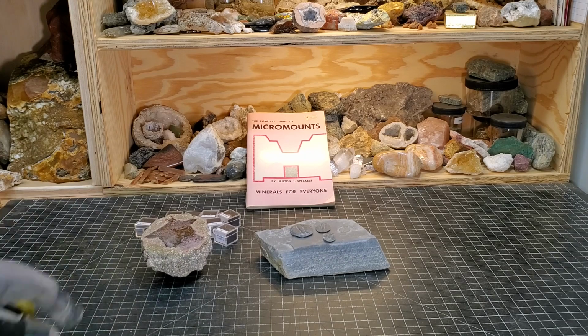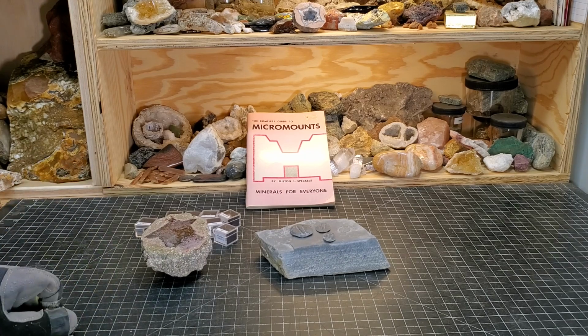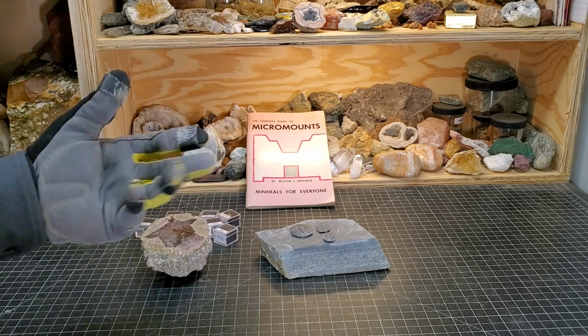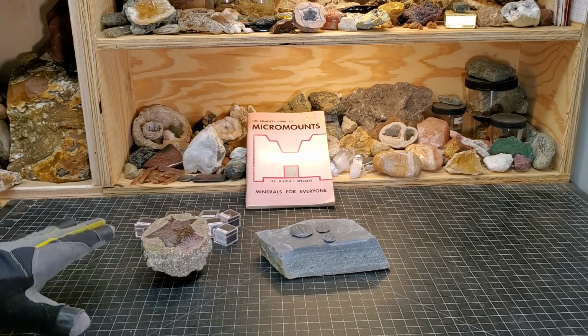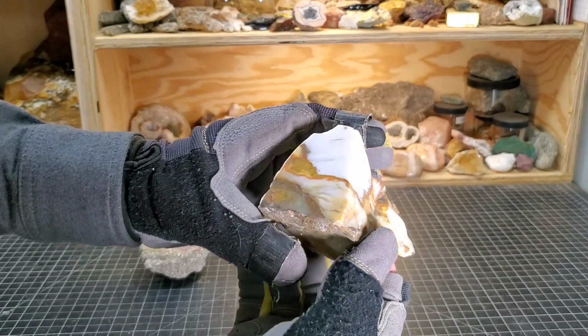Now that I know more about Thundereggs, I would like to go back to the Lucky Strike this coming summer. There's actually a lot of places in Central Oregon that I would like to go and hit up, which I think would be a lot of fun. One of which would be the location that you can get this stuff from.